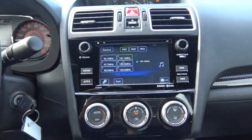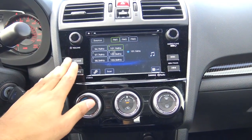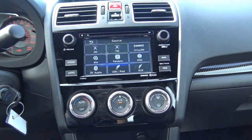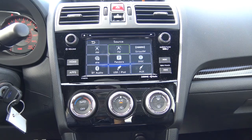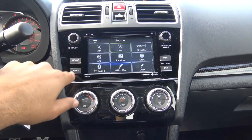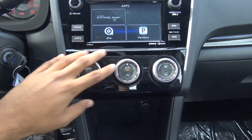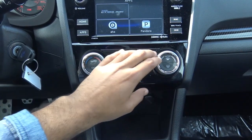Now, coming to your infotainment system and head unit, this is the Subaru Starlink system, and this is the last generation system here. Still is pretty responsive. You do have all of your basic audio sources, AM, FM, XM satellite radio, your Bluetooth, USB port with iPod integration, Pandora, and then your CD player with your optical disc drive, as well as your auxiliary input. And then you have your apps with your Subaru Starlink, AHA, and then your Pandora. And then down here you'll also find your AC controls, and your temperatures, fan speeds, and then your different zones.